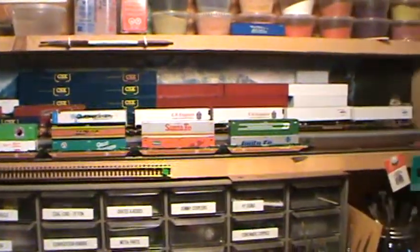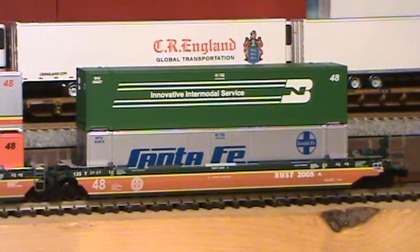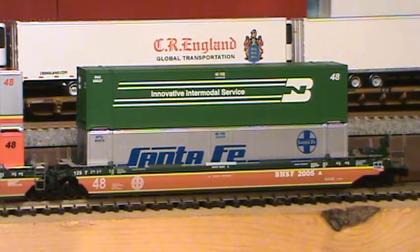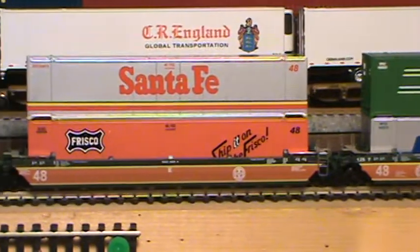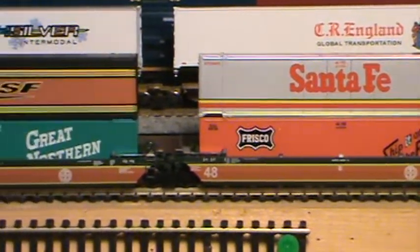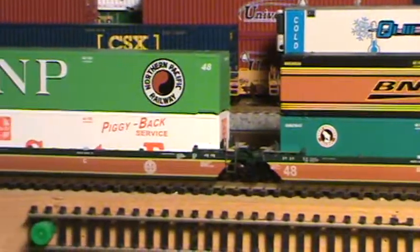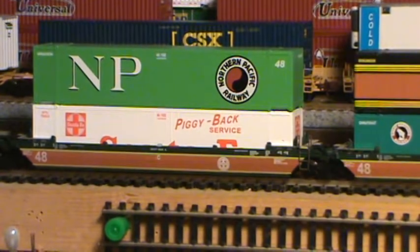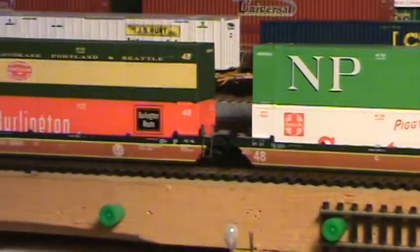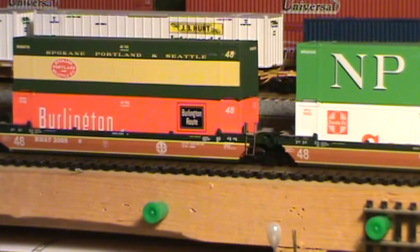Let's just zoom in, start up here at car number one. Okay. Basically this is all the heritage. We've got the Burlington Northern green, then Santa Fe silver. And then back here we've got Frisco and Santa Fe, the Warbonnet colors. And we got the BNSF green with the Great Northern under it. And then we've got the Northern Pacific and the Santa Fe, the piggyback service. And then we got the Burlington Route down here and the Spokane, Portland, and Seattle.